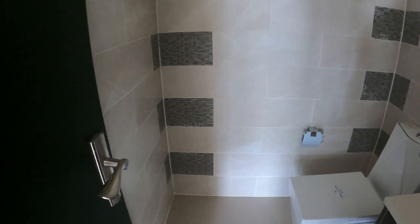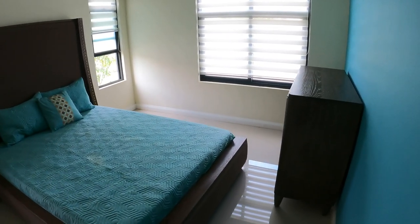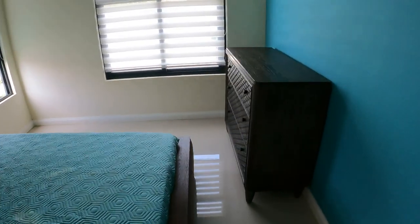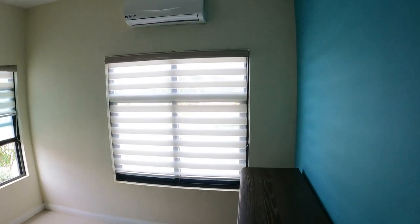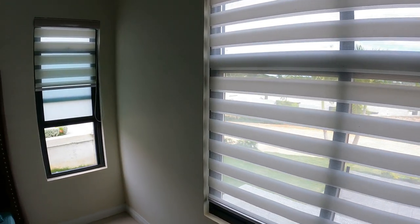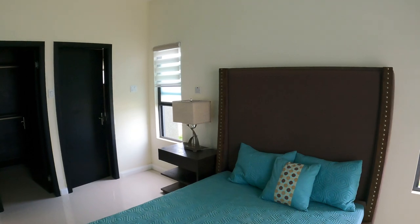All right, so heading from the living room now, this is the first bedroom. All right, so this bedroom has a queen size bed, and it has a beautiful matching chest of drawers. The unit also has AC installed. Each house will come wired for AC. However, you would have to pay for the installation. Also, you can pay an extra, I believe it's $200,000, and have the developer install the AC units for you.